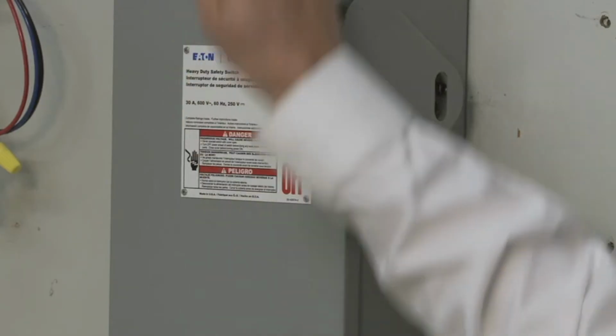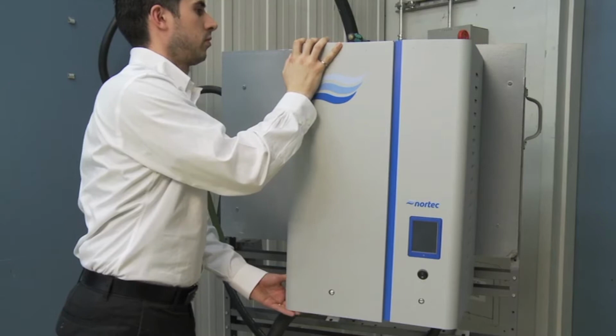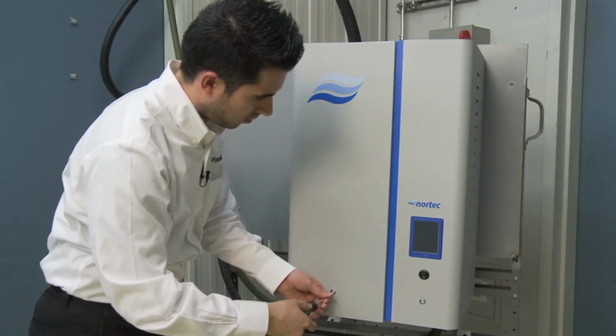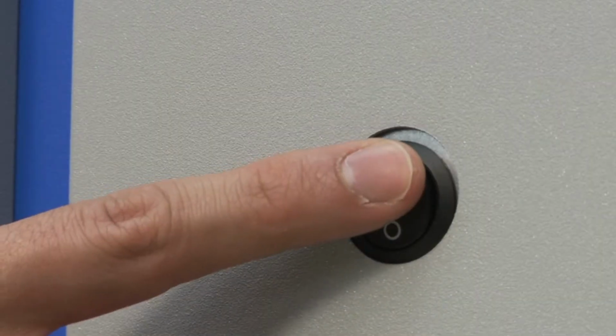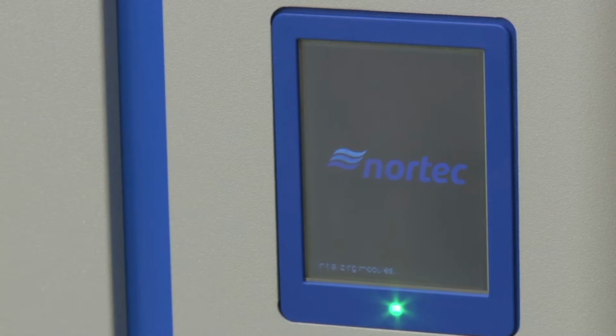The mains power connection should be re-established, as well as the water supply, before the unit is turned on. Use the menu screen to let the humidifier know that the cylinder has been replaced. Otherwise, the cylinder spent fault will appear in 72 hours.